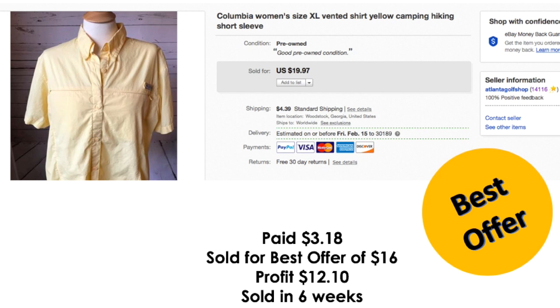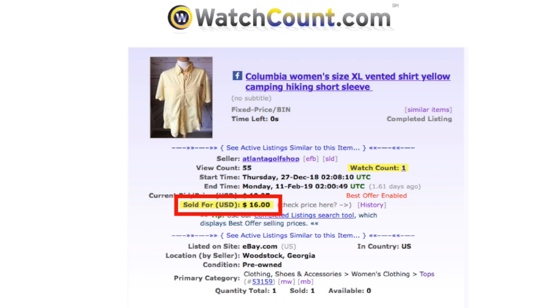Okay, Columbia women's size extra large vented yellow shirt. This was half price at Goodwill, paid $3.18. It sold for best offer of $16. My profit was $12.10, and it sold in 6 weeks. It had 55 views and 1 watcher.